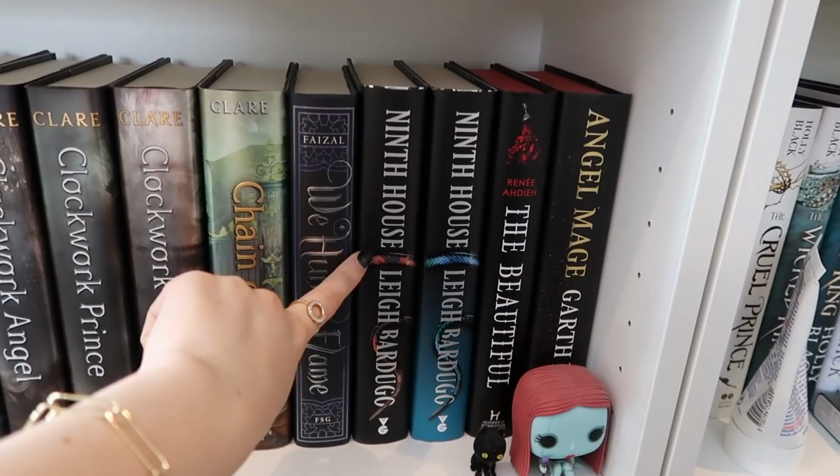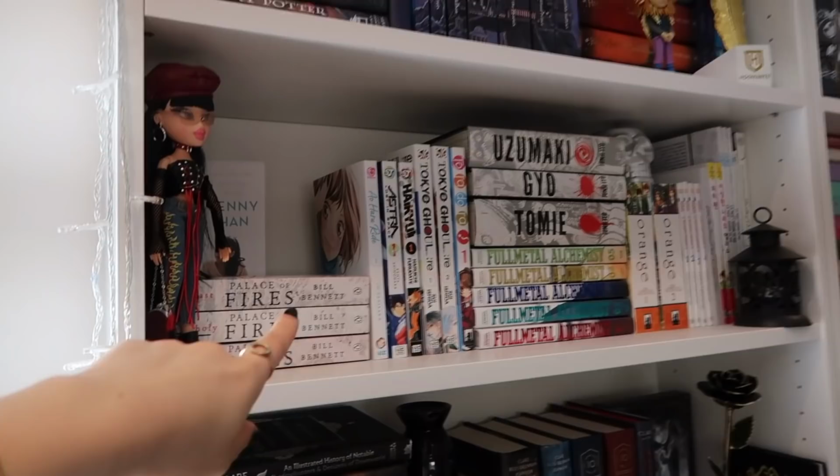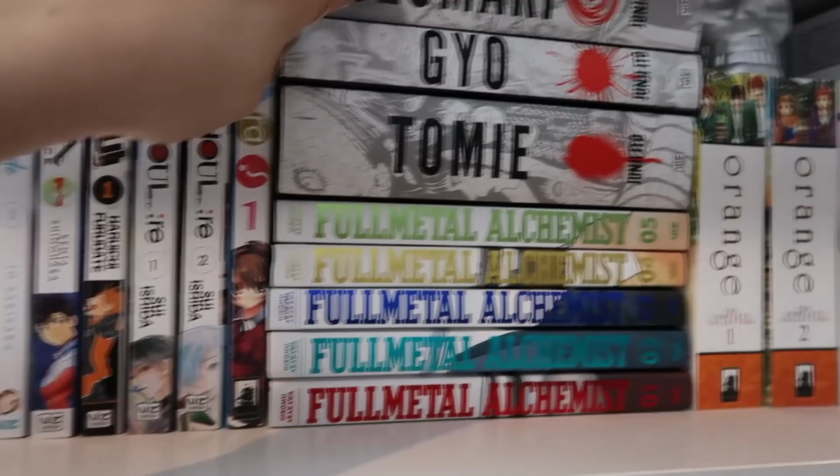Okay, let's see. So this is the second shelf. 1, 2, 3, 4, 5, 6, 7, 8, 9, 10, 11. I've already read Uzumaki. Okay, we're going to get there. We're going to get there. Okay, Kevin, 6, 18.